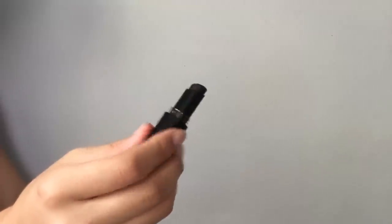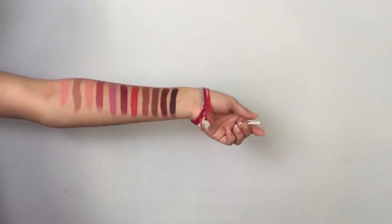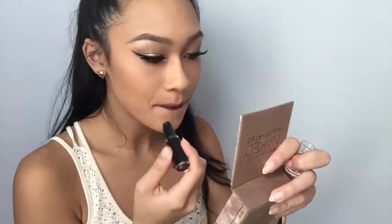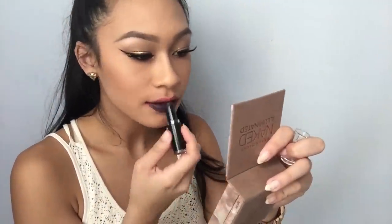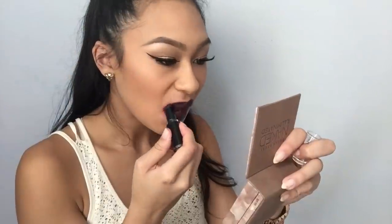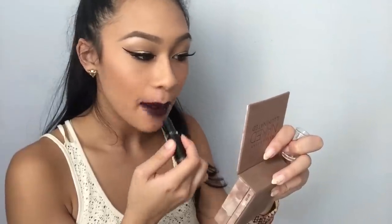So I finally got my hands on this lipstick. I've been wanting this for so long. It is Vamp It Up 919B, and it is honestly, I think a dupe for Cyber by MAC, and I have Cyber, but Cyber runs a little dry, and this one is definitely a little bit more moisturizing, so I don't know, it's up to you. $16 versus $2.